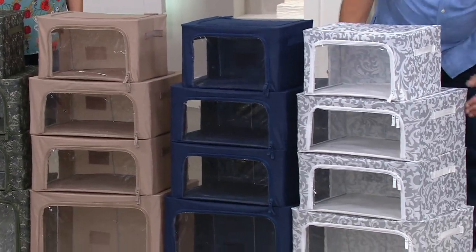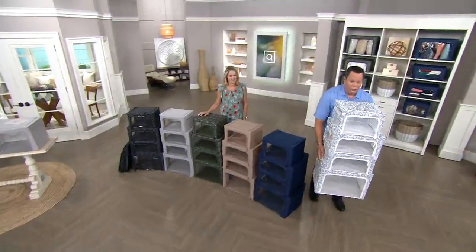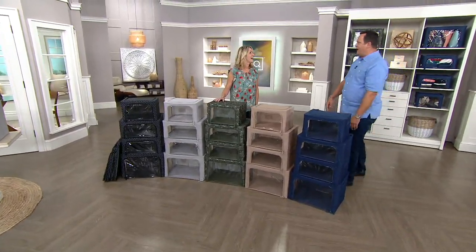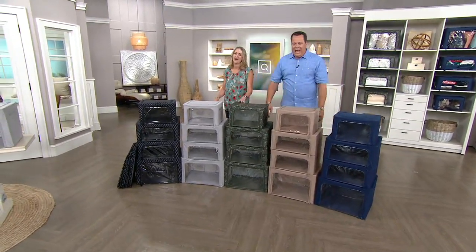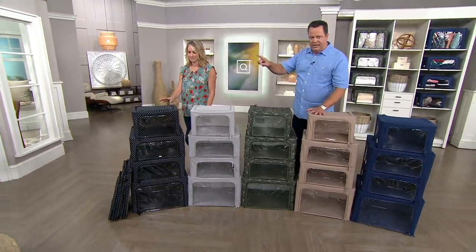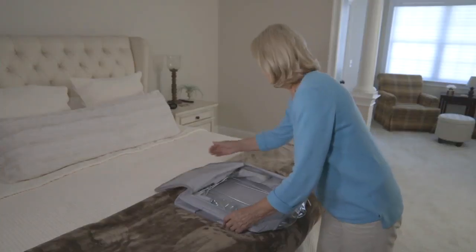But Kyle, come in here, young man. The gray damask is gone. Look at that. When they don't have anything in them, they're awfully lightweight, aren't they? Yes, but they support a lot. Hey, there is no advance order on this. If we sell out of another color and they say that polka dot is the next to go, we'll have Kyle come back, he'll take those away.